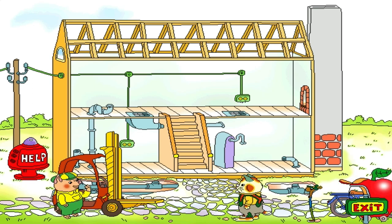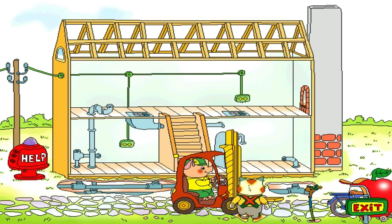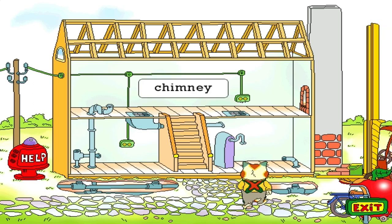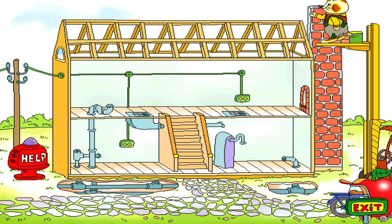Hi, Huckle and Lowly. I'm building a house for the Stitches family. Want some help? Yes! I'll go get some bricks for the chimney and shingles for the roof. First, we need to go up and down to build the chimney. Chimney looks great. Now, let's put shingles on the roof.